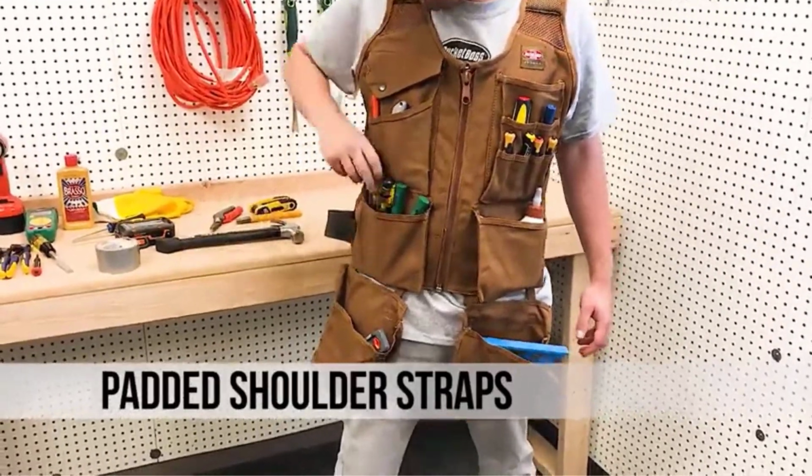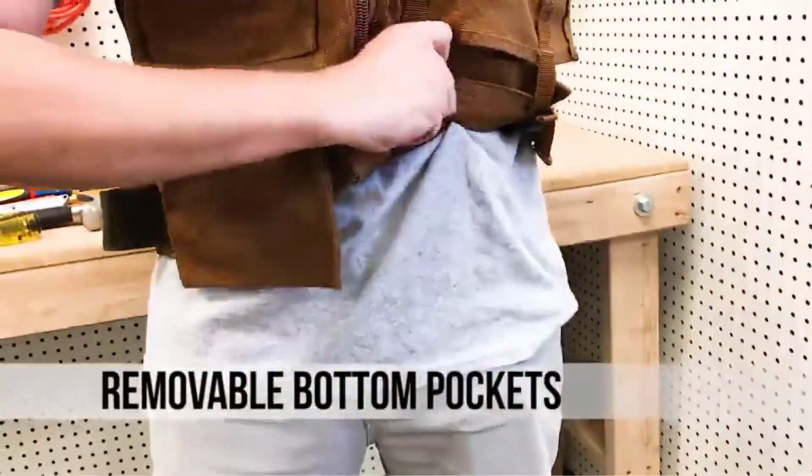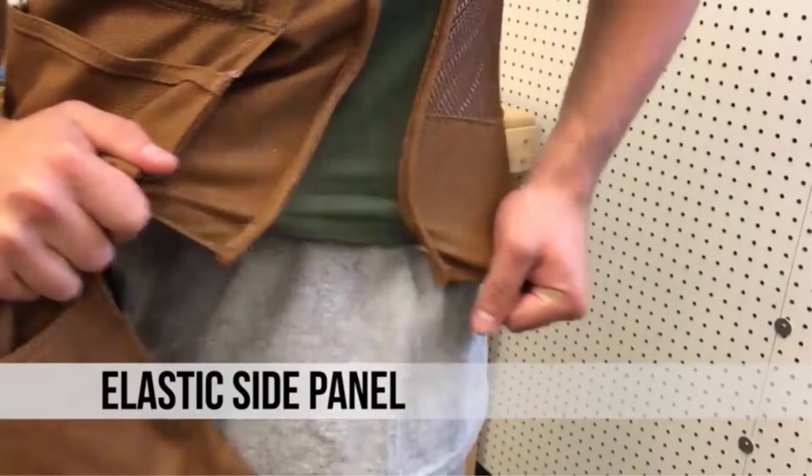Number 3. Bucket Boss Duckwear Supervest. Our final vest is this design from Bucket Boss. It's one of the less expensive products, however it does have a few eye-catching features. In addition to several very deep pockets, and a pair of removable pouches that are always handy, one of the more striking design features is the construction material.